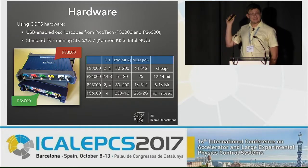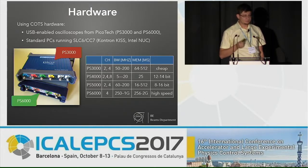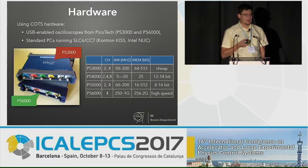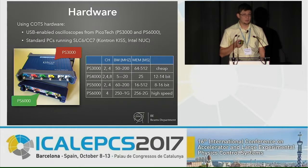Well, the hardware. So this is the description of the system after we have upgraded it. Basically the scopes are the parts that we already had. We had the PS6000 series. These are USB-enabled scopes, so they were connected to that bridge at that time. And during the upgrade, we decided to bring a standard small PC, for example, Control Keys or Intel NUC, one of those small industrial PCs, just to have something standard that is able to run SLC6 or CC7. These are CentOS-based distributions that we use at CERN.